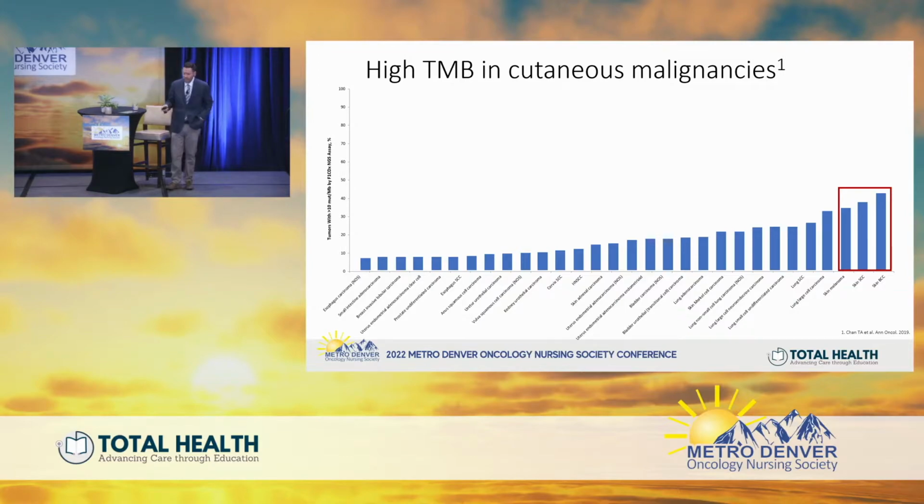This is a study that was published in 2019. It took various tumor types and looked at relative tumor mutation burden, meaning tumors with greater than 10 mutations per megabase. On the right-hand side of the graph, the tumors with the most mutations per megabase were all cutaneous malignancies: basal cell carcinoma of the skin, cutaneous squamous cell carcinoma, and cutaneous melanoma. So they're all heavily mutated tumors.